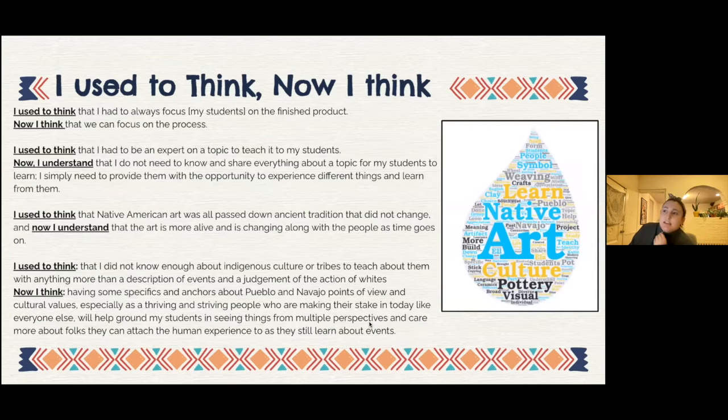I used to think that I always had to focus my students on the finished product. Now I think that we can focus on the process. I used to think that I had to be an expert on a topic to teach it to my students. Now I understand that I do not need to know and share everything about a topic for my students to learn. I simply need to provide them with the opportunity to experience different things and learn from them.